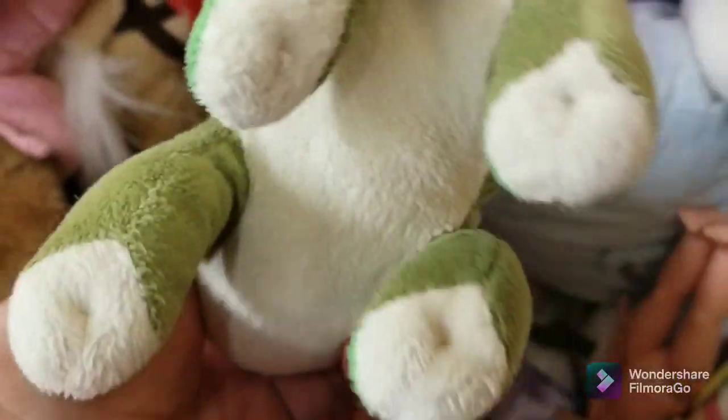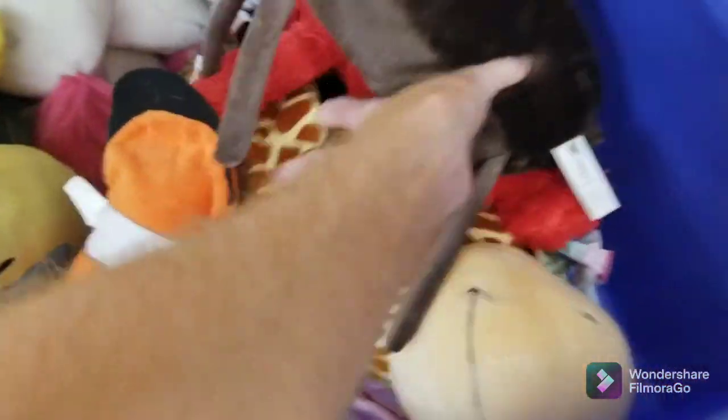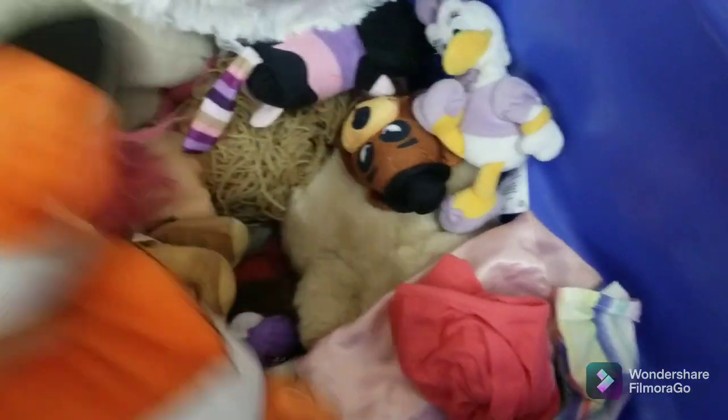Here we are back at the 5 for $1 plush place that I like to go to. This is the one that basically makes their own price up as they go, where sometimes the big plush are included in the 5 for $1, and other times they're not. It just depends on what person you get whenever you're checking out.